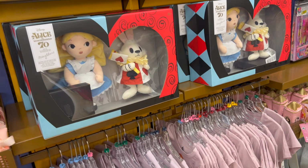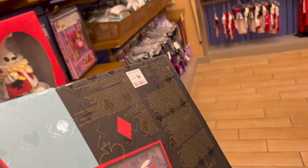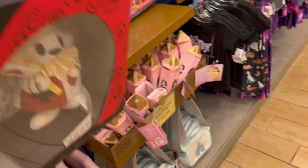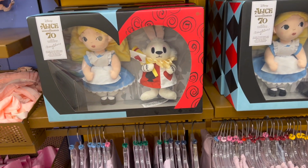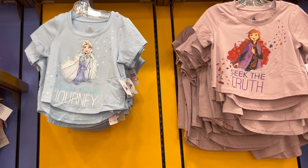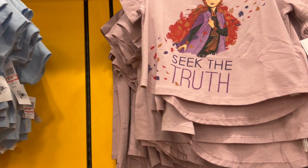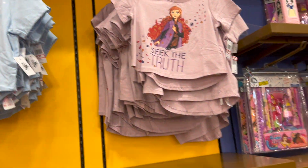Well, that was fast. They have the Alice in Wonderland 70th plush set. It still says it's 50. I don't think it's still 50 if it's here. They all still say 50, so I don't know what the price is on that, but it can't still be full price if it's here. I mean, maybe it could. I don't know. But they also have these little girls Anna and Elsa t-shirts, which I think we're going to be buying for Janie. What else do we got here?